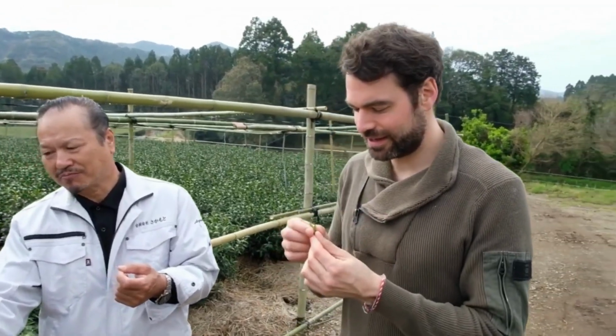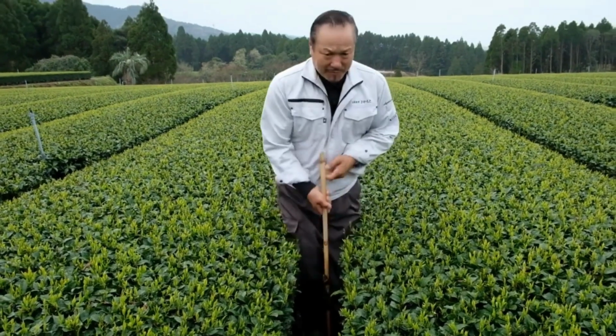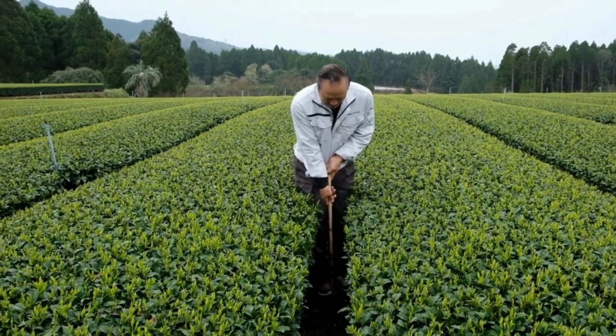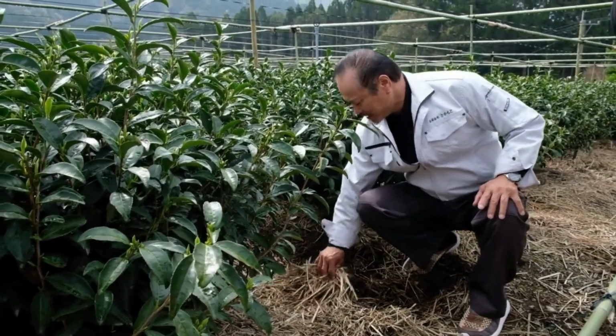When you buy Gyokuro tea from Neo, you will be getting it from the legendary farmer, Mr. Sakamoto. Mr. Sakamoto has been growing Gyokuro tea without the use of pesticides or chemicals since 1985. During this time, he has developed his own blend of organic fertilizer, which allows him to grow strong, healthy, and flavorful tea plants without harming the local ecosystem.